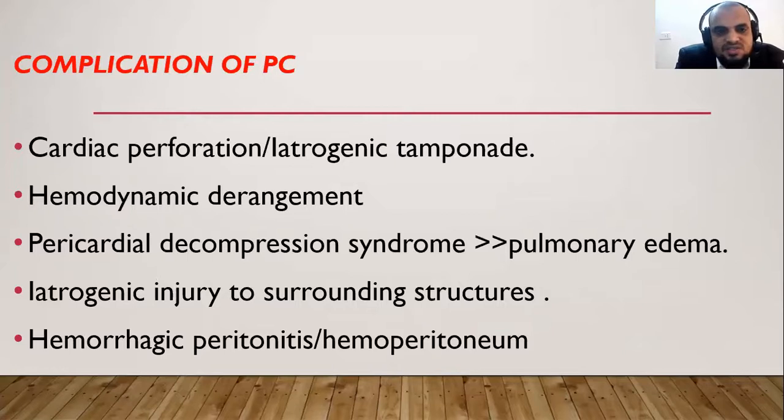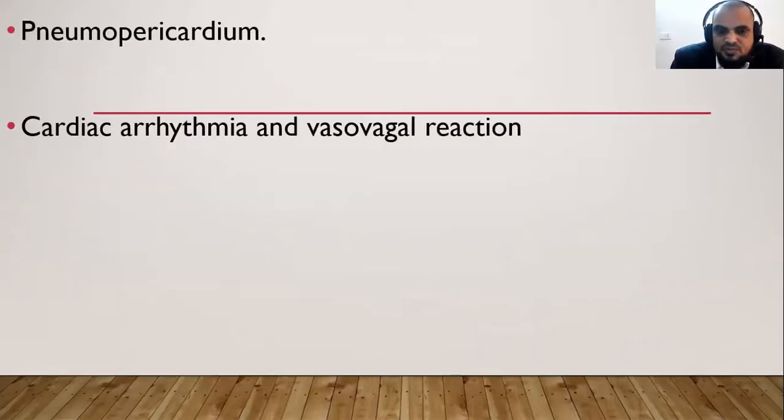Complications of pericardiocentesis include cardiac perforation that leads to iatrogenic tamponade, hemodynamic derangement, pericardial decompression, which leads to pulmonary edema, and iatrogenic injury to surrounding structures like the diaphragm, stomach, and liver, with hemorrhagic peritonitis or hemoperitoneum in case of the subxiphoid approach. Also cardiac arrhythmia and vasovagal reaction, as in our patient, and pneumopericardium, which can occur due to suction or due to leakage from the pericardiocentesis set.